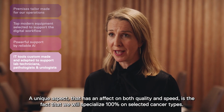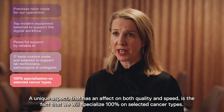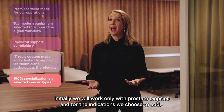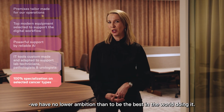A unique aspect that will have an effect both on quality and speed is the fact that we will specialize 100% on selected cancer types. Initially, we will work only on prostate biopsies. And as we move ahead and choose to add more indications, we have no lower ambition than to be the best in the world doing it.